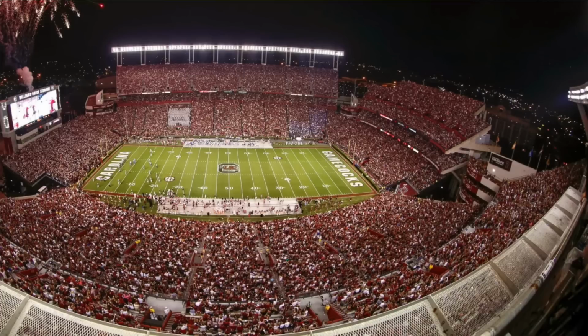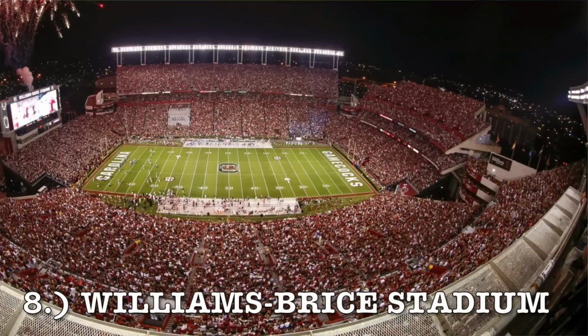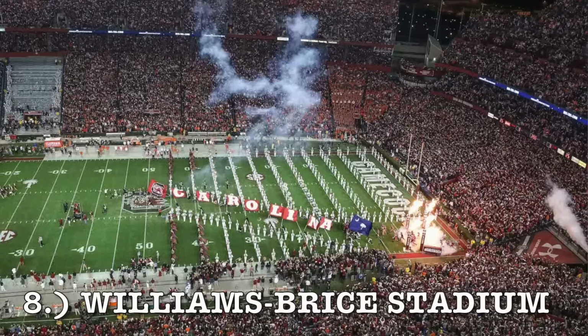Moving on to number 8, it's going to be Williams-Brice Stadium, home of South Carolina. It has a bigger upper deck. This is probably the biggest upper deck we've seen up until this point in terms of the rankings. Really, really good home atmosphere when South Carolina is good. We saw it last year towards the end of the season.